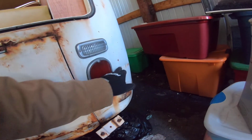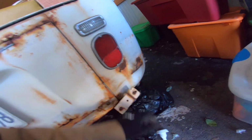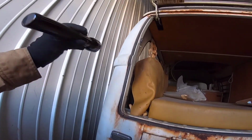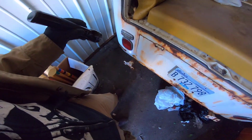Oh wow, that's a big crease right there, I just noticed. But this is where probably the battery tray rotted out. And then also on the other side, which is just a simple tray. Because air comes in through the sides here, travels down inside this cavity, and then, but also water and stuff too.